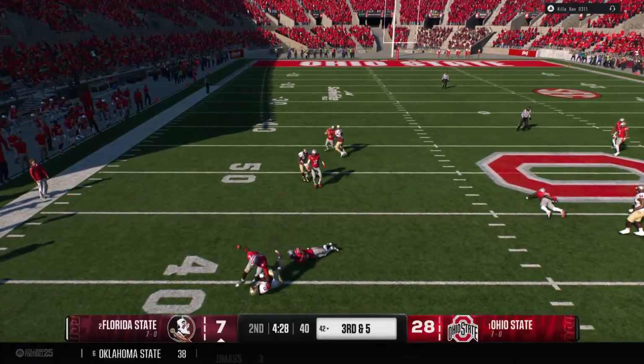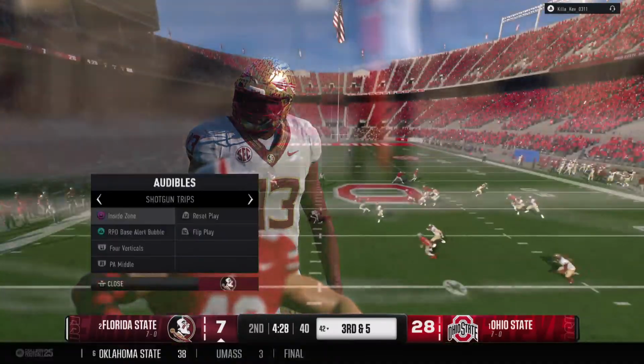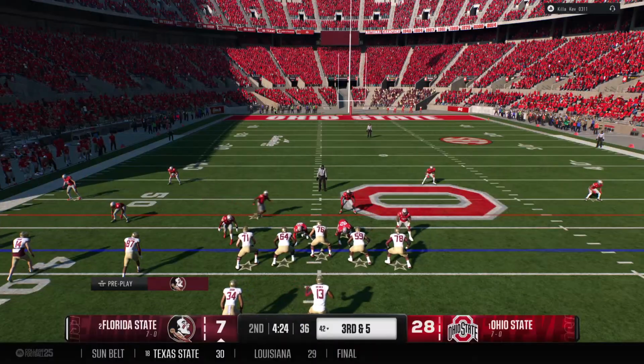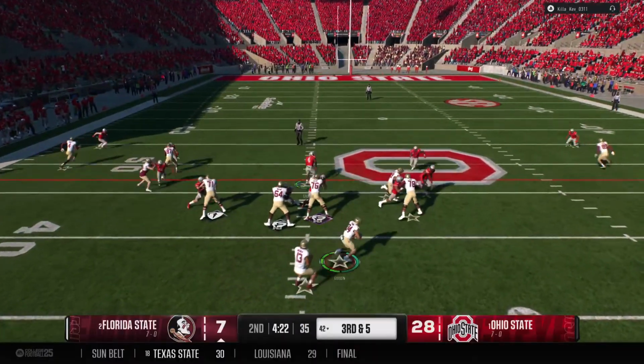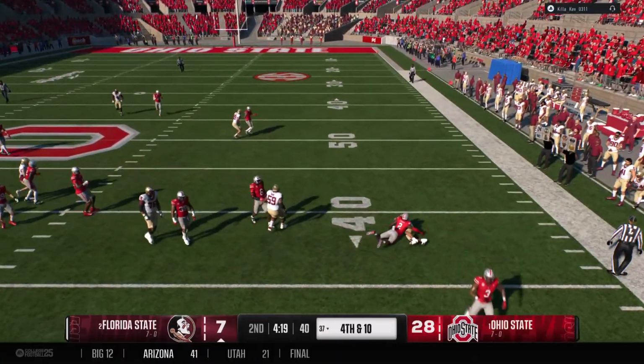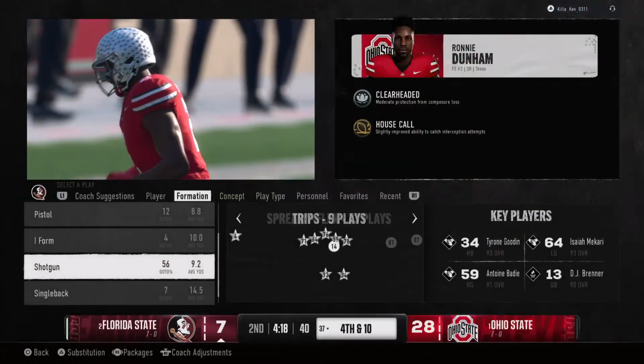Quick throw by the quarterback off the RPO. And the defense smothers him for no gain. And the Noles come to the line looking to crank up the tempo. Out of the shotgun, he'll hand it off. And they'll tackle him for a loss of 5 yards.